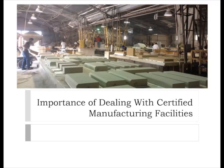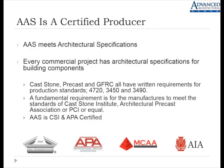We've talked about our internal capabilities, but external certifications provide insurance to our purchasers in a very important way. Almost all commercial structures have standard specifications: cast stone, architectural precast, and glass fiber reinforced concrete. Specifications drive the quality control of how the product is made. There are three primary certifying organizations: the Cast Stone Institute, CSI, Architectural Precast Association, APA, and PCI. Advanced is a member of CSI and APA.